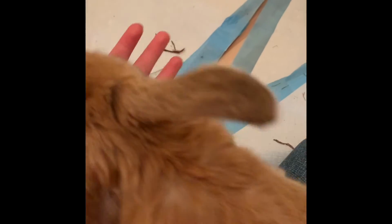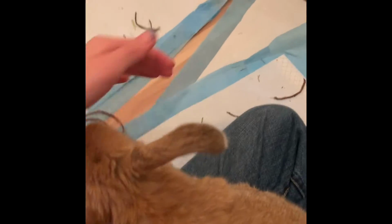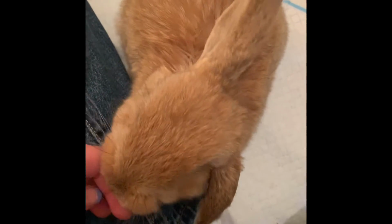So she couldn't take care of her. So there was this lady that fosters rabbits, and it's like a shelter. So the lady took her to the shelter. She fosters rabbits, and it's basically like a shelter.